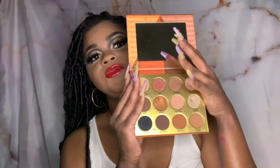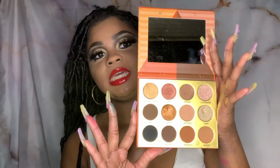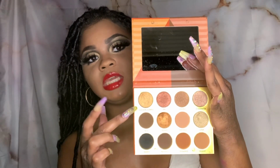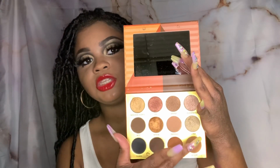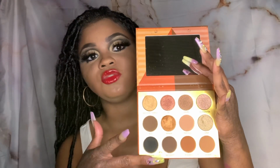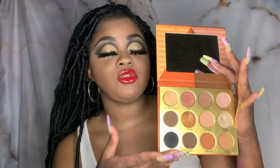Look how beautiful that is. Like, it's just so pretty. It's so nice. You get your typical golds. You get the pretty gold here. You get that nice burnt gold. You get like a champagne. You get a rose gold. And then you get your regular neutral tones to make an everyday look. And then if you really want to intensify it like I did myself, you can use the black.